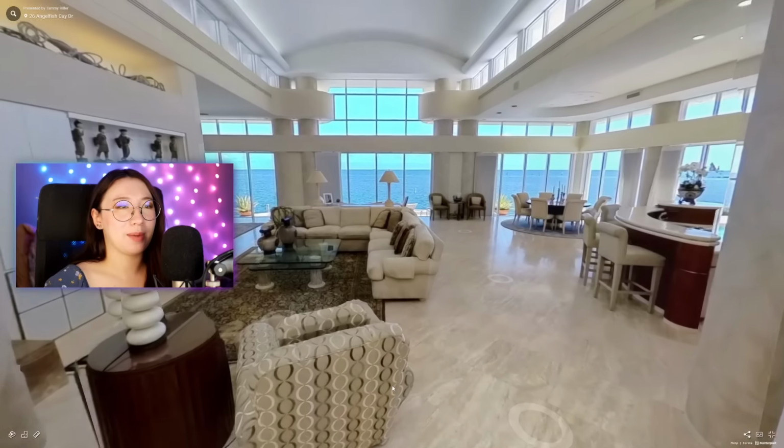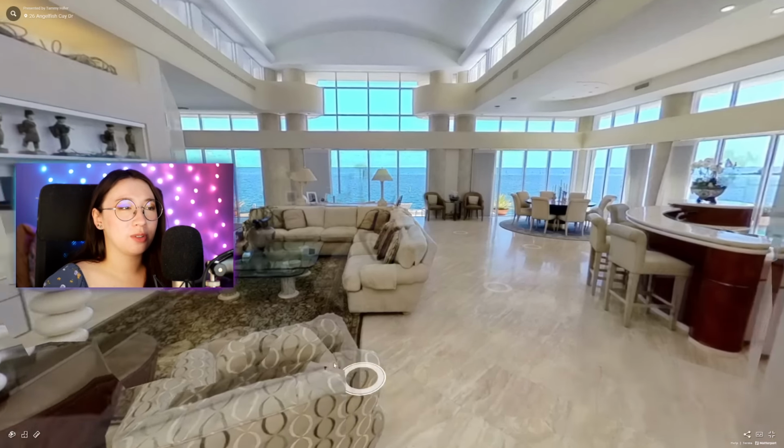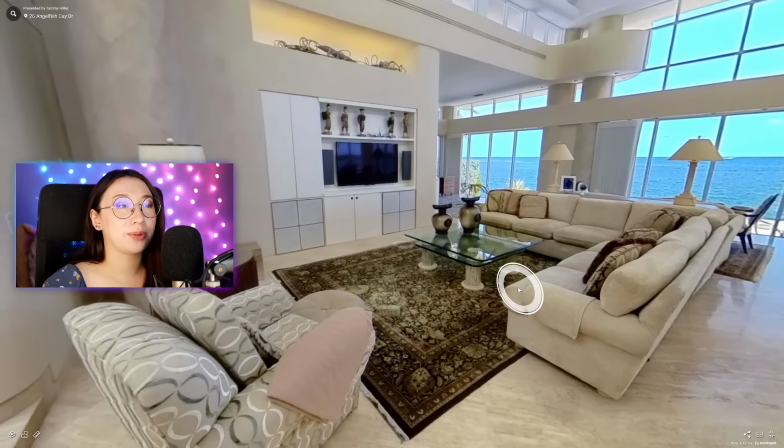Wow. Okay, I mean, ocean view. You might even think for a second, based on this, that you're on a cruise with those 360 panoramic ocean views. So step right into the living room.